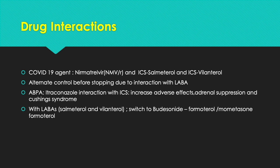Similarly, with ABPA, they have clearly mentioned that because itraconazole also interacts with inhaled steroids, it can cause adrenal suppression and Cushing's syndrome. So when you are prescribing CYP inhibitors, you have to be more cautious and make sure you're titrating the dose. And specifically with two LABAs, salmeterol and vilanterol, when these patients are on such medications with interactions, you can switch to budesonide and formoterol, or you can switch to mometasone as the ICS.